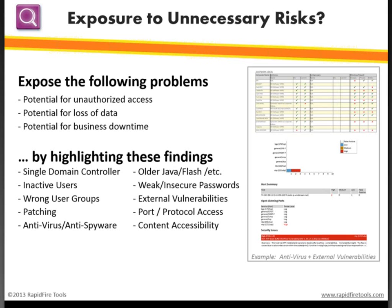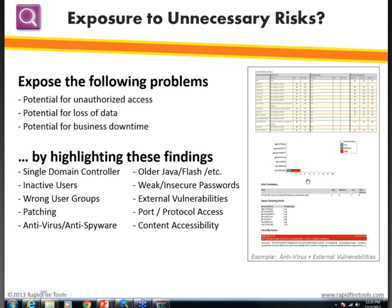So the exposure to risk, this is another issue when it comes to receiving subpar service. Viruses are a risk that come out of not properly maintaining a network. Infected machines can be compromised. Old user accounts can still get into the system and access sensitive data, or the network could have some vulnerabilities that could cause business downtime. Now, while there are a number of issues that could be present, let's take a look at some that are specific to patching and external vulnerabilities. So we'll click on this report here.